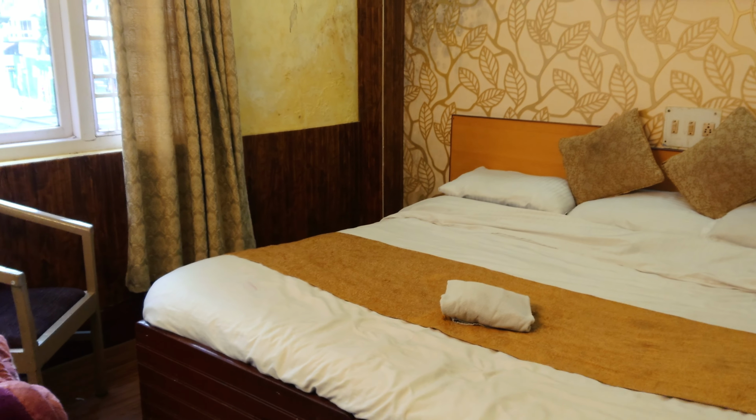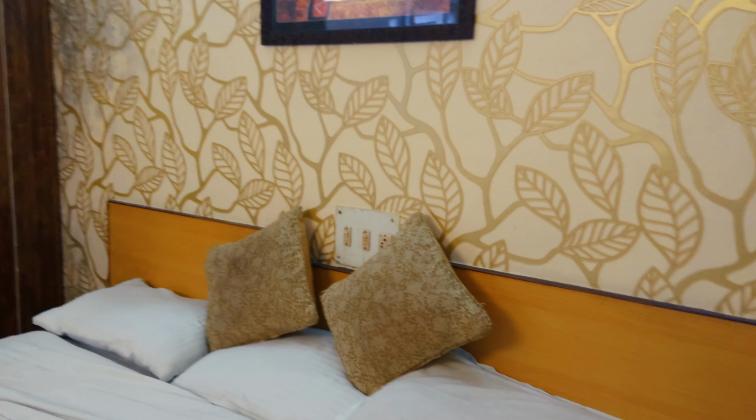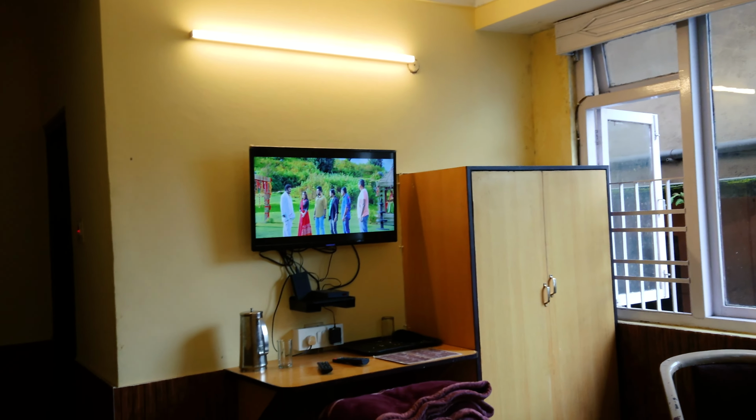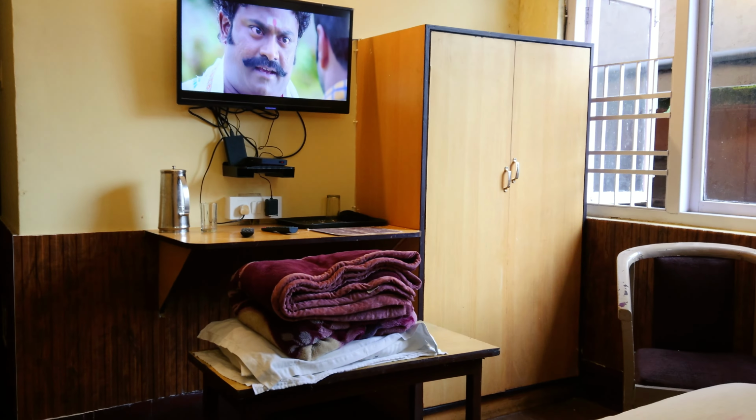In summary, our stay left us with mixed feelings. The hotel's affordability and prime location within MG Marg makes it an attractive option for those seeking convenience without breaking the bank. Closing our exploration with a glance at the lively MG Marg below, the FabExpress Bayul offers an affordable stay right in the heart of the action.